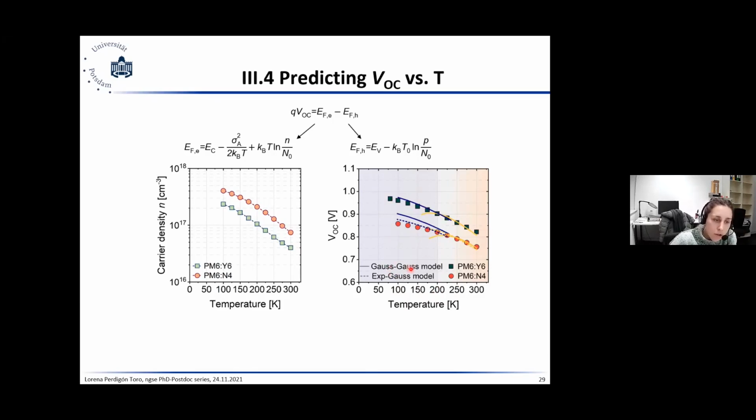Now, if I use the Gaussian model, I can explain nicely the PM6Y6 data. If I use it for PM6M4 in the high temperature regime, it works quite well. By the way, something that I forgot to mention in these fittings: I always kept the band gap as a fitting parameter, that I obtained, and it was not much different between the two. All the rest were experimental values. So what is important to say is that we actually need the exponential-Gaussian model to explain the low temperature regime in the PM6M4.